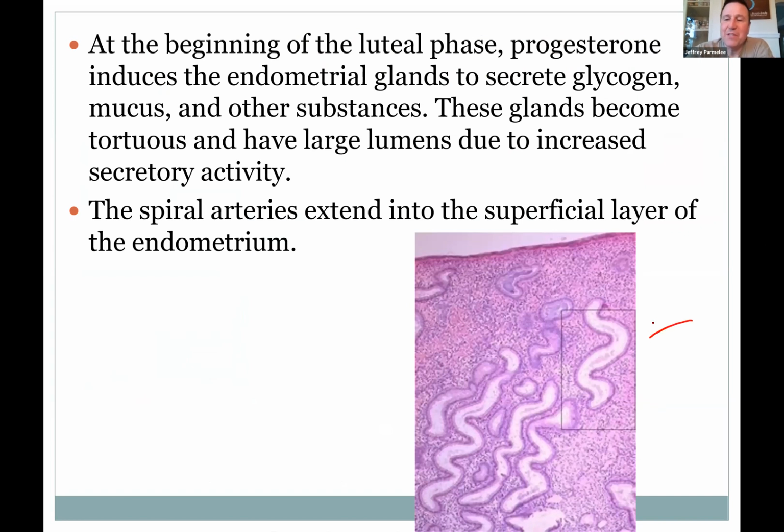It's just a beautiful view, seeing these spiral glands and arteries going up through there, just ready to nourish that blastocyst, that zygote, the ball of cells that will become you.